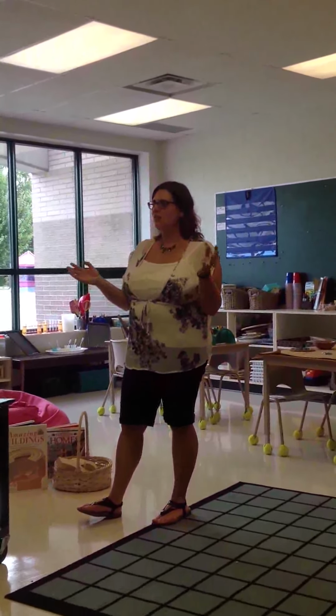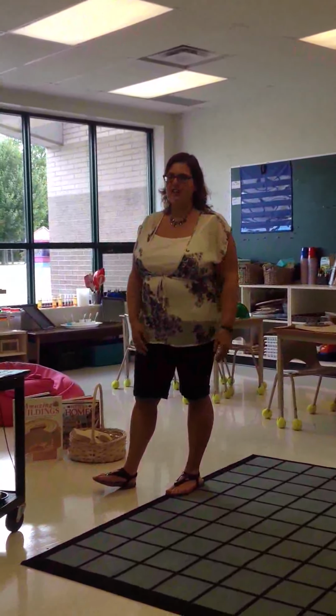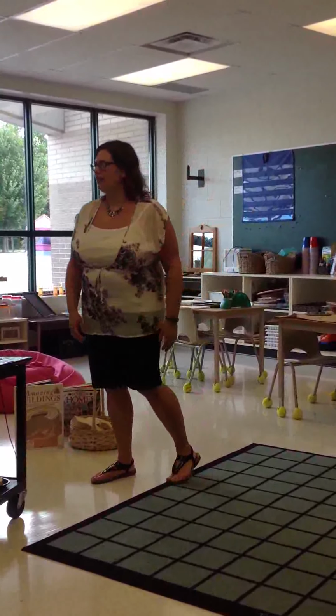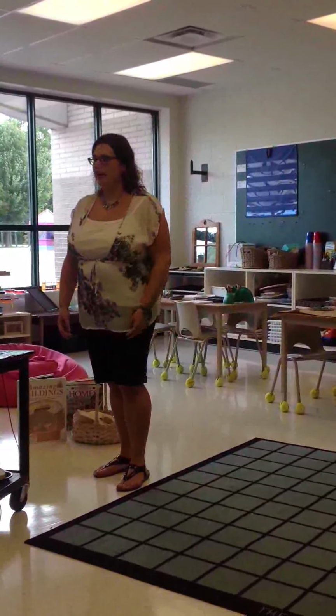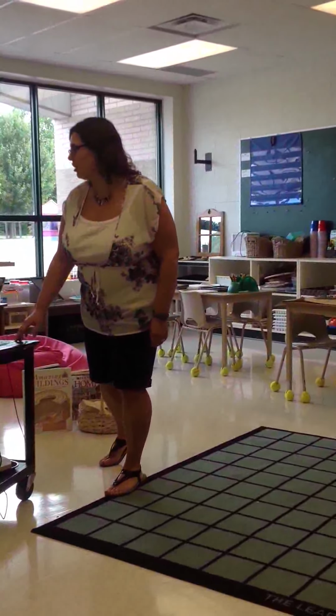It talks about the zone of proximal development and scaffolding, which are two important things that can come out of play, and it's our job to get the kids to those spots by scaffolding and guiding based on whatever it is that they're doing in play, which we will talk about.